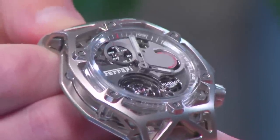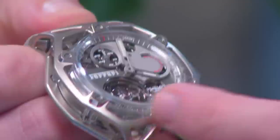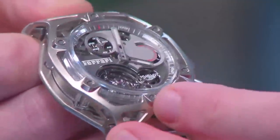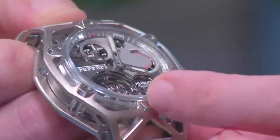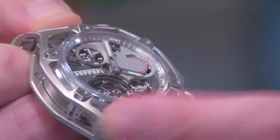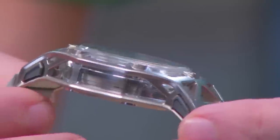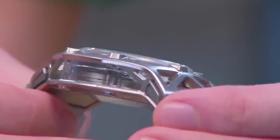You can see the watch has three primary components. The first is a full sapphire casing that encircles the movement and the dial, and you can see the dial features multiple layers of finishes, materials, textures, and tones. Then you have a lattice work. This is the tech frame, designed by Ferrari, a combination of grade 5 titanium and 750, or 18 karat, white gold.